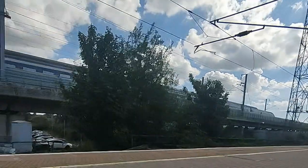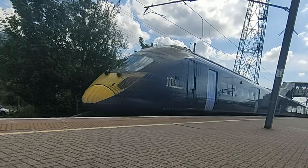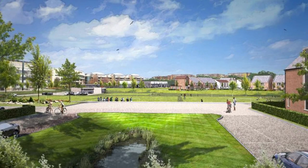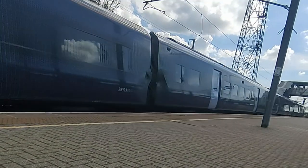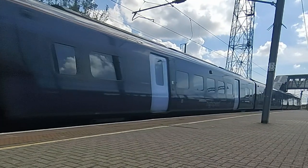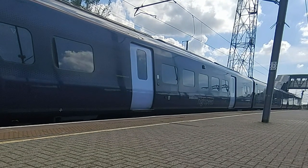Well, now our Class 395 has pulled into Ashford, we can talk about the station and the line that the station is situated on. Thanet Parkway is being built to serve the new Discovery Park Enterprise Park, the new housing developments in the area, and the existing village of Cliffsend. In the future, it may also serve Manston Airport if a bus link was instated.